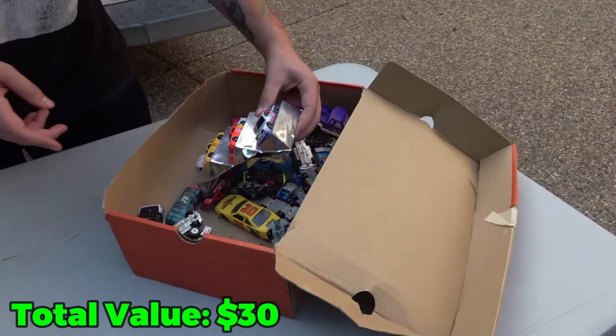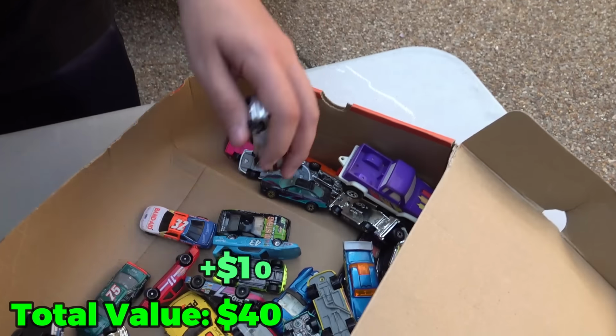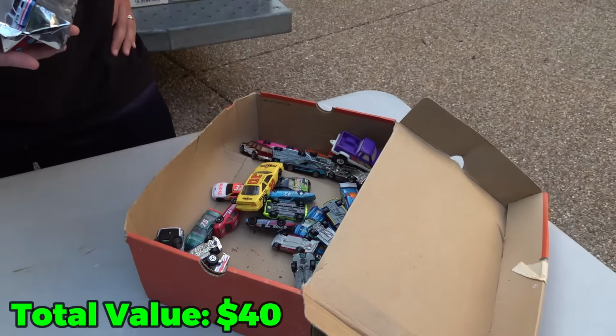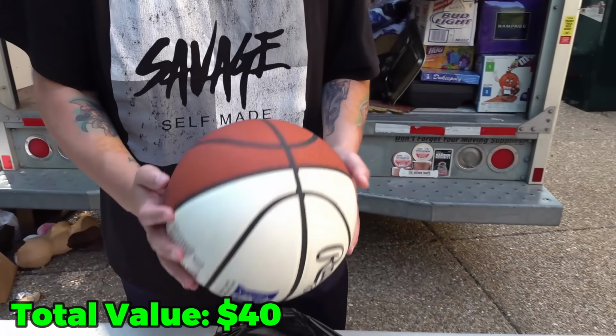And then in here, we just have a bunch of die-cast cars. It looks like some of them are the older ones, the date on here, 90s, so yeah, 1997. A lot of them are metal, like this guy here, so another easy little bit of cash. I have another Duke basketball here. I don't know if this one's signed or if it's just a Duke ball. I don't see a signature on this.